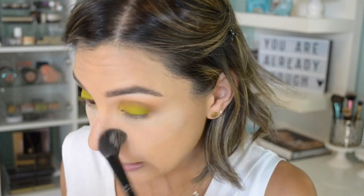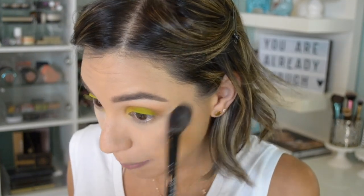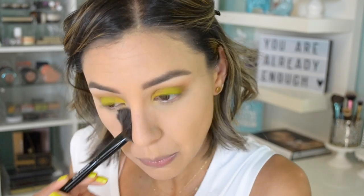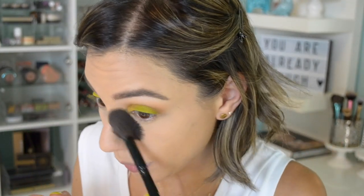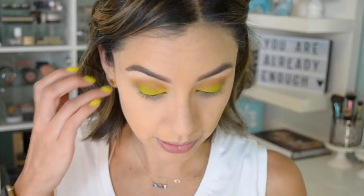All right, so I just caught a glimpse of myself in the big mirror with daylight, sunlight, whatever light. And I feel like we took away a lot of the fun from this look. With that Fool's Gold that we put on the transition, I feel like we took away a ton of the fun. It's no longer a really fun look. So let's go in and make a few adjustments.